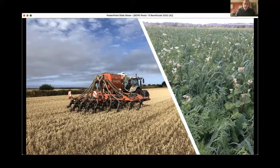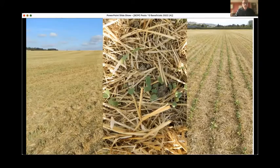And for me, that is direct drilling and cover crops and changing the rotation. And it's not just me. There's a whole lot of evidence out there. These are some of my fields right at the start of direct drilling, and you see how much residue is on the surface compared to ploughing. And of course, that gives a whole other habitat for insects and beneficials to live in.